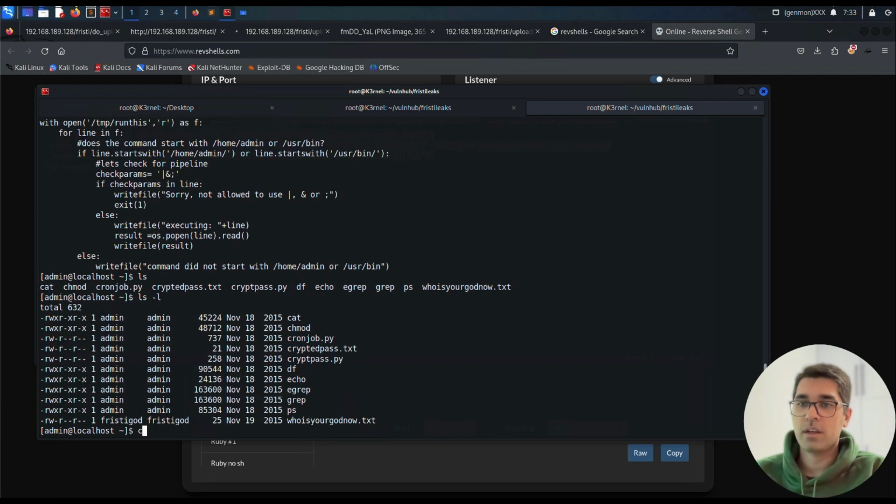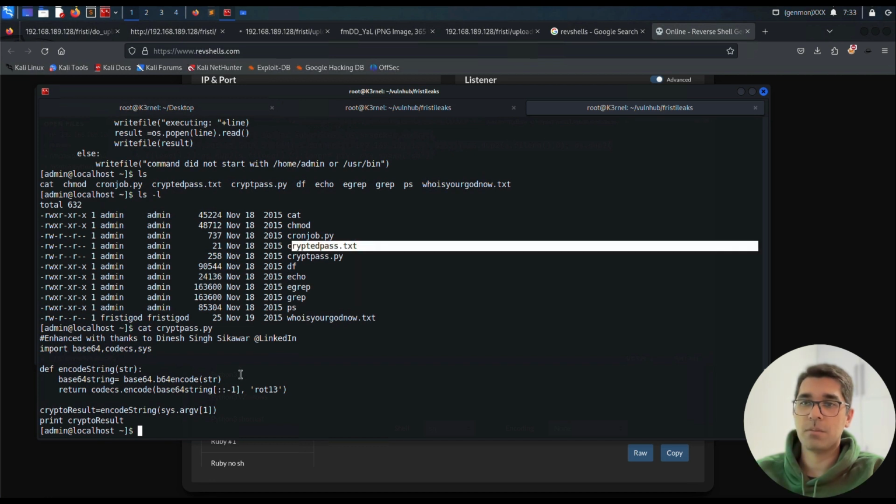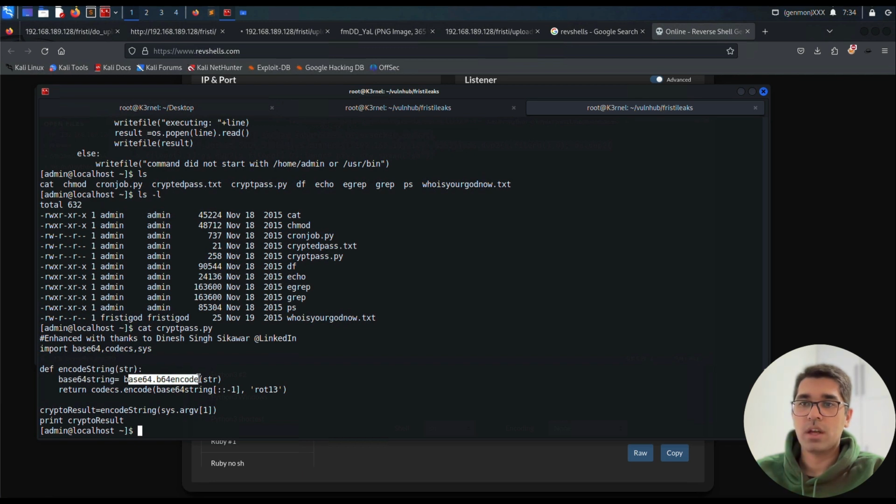Now we have cryptpass.py, and this one should be responsible for the cryptography we saw in cryptedpass.txt. It imports base64 and codecs, and has a function that takes a string, encodes it in base64 and puts this value in a variable, then returns codecs.encode of the base64 string with ROT13. You just use the ROT13 algorithm to rotate it and give it back.